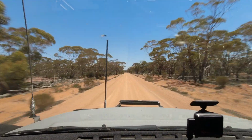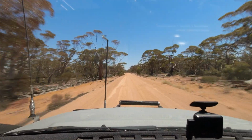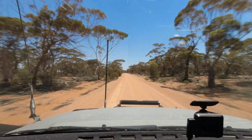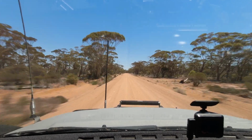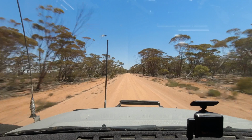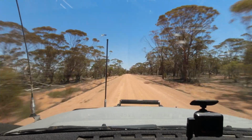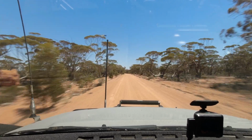Guys, we've just left the Old Hyden-Norseman track and we're now on the Victoria Rocks Road, and we're making our way down to the new Hyden-Norseman Road, and we're going to go to McDermott Rock and have lunch there. So I'll chat to you once we get into that locality.